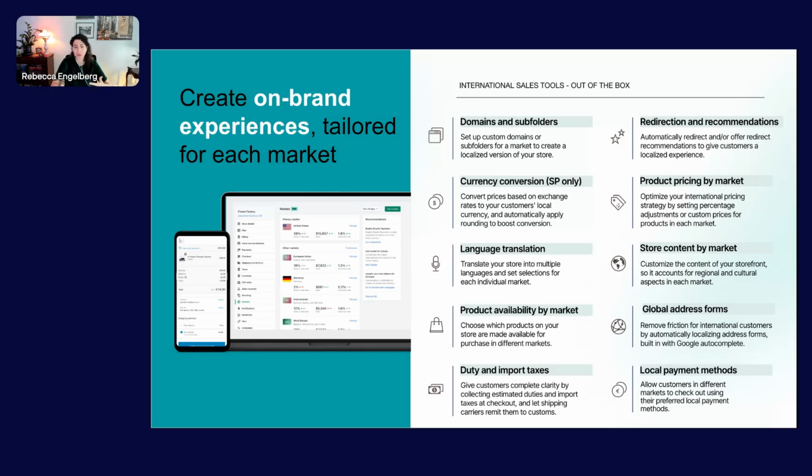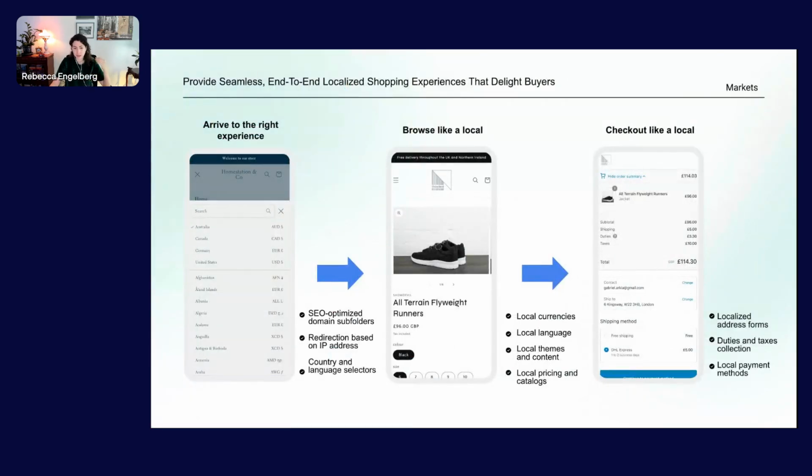As well as managing product availability by market. So you can adjust catalogs based on, say, opposing seasons, offering bathing suits in one area while offering sweaters in another, or prevent heavy items from being shipped long distances. And we have so much more, as well as localized address forms, duties and taxes at checkout, local payment methods, all the things that you need to ensure a seamless, localized shopping experience that resonates with customers. And we like to think about these features enabling a seamless end-to-end journey that delights buyers.